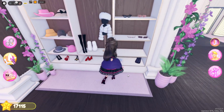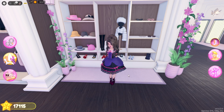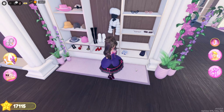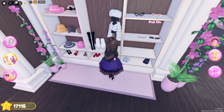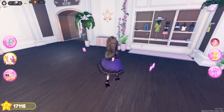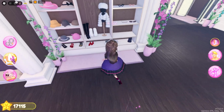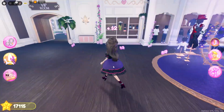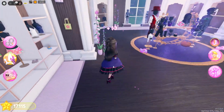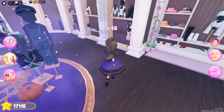Like 3 of the glasses have been removed. The nerdy glasses, the square nerdy glasses, as well as the black glasses. It looks kind of similar to this one, but more square. They also removed the pink platform sandals as well as the blue platform sandals. They said they were removing only 5 items, but they removed a lot.